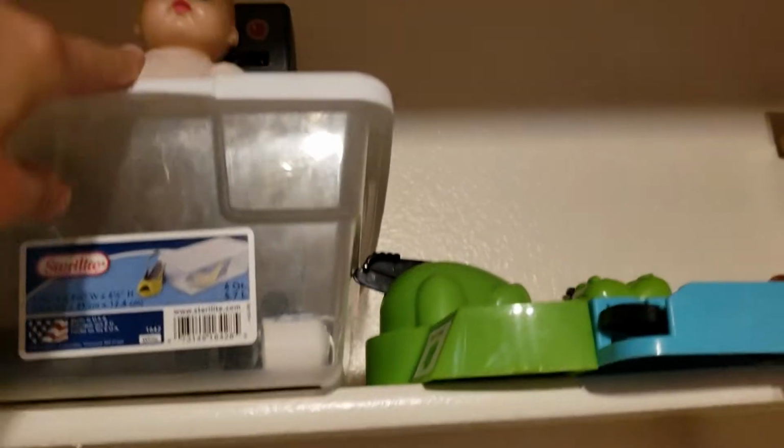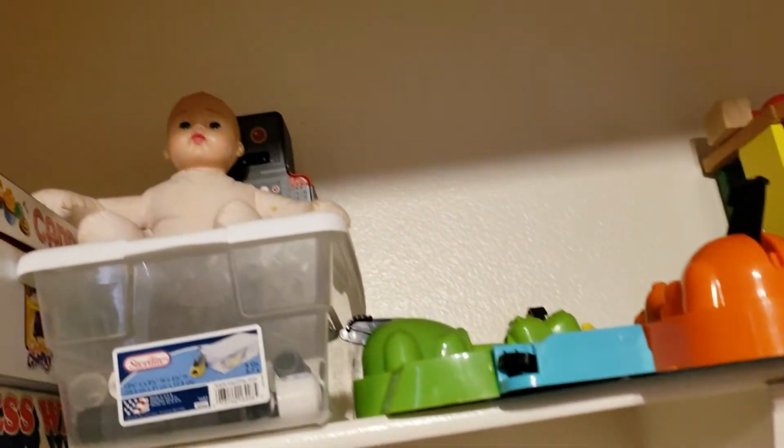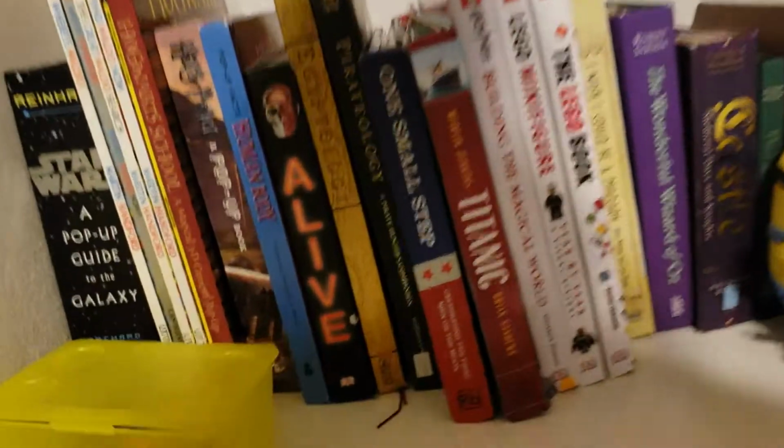I'll leave the board games. My kids have these random pipes from the hardware store, and they build big pipes with them. I have put this doll away several times. They do keep asking for it back, so I'll leave that out. I'm also tempted to leave this ball game out. I'm gonna leave all the Legos. I'm gonna look through my daughter's drawers, so I'm not gonna touch this. This is all her doll.